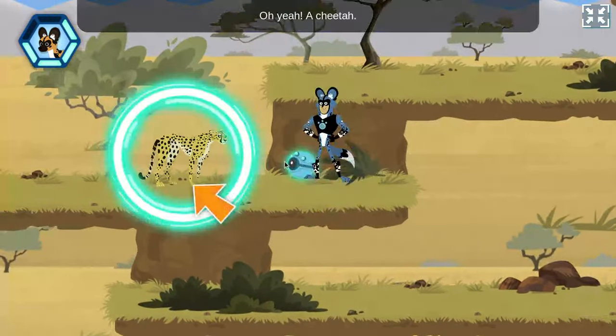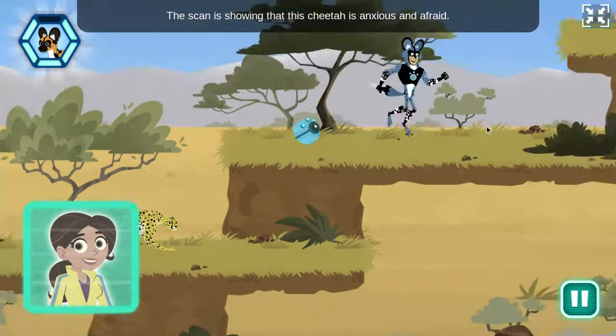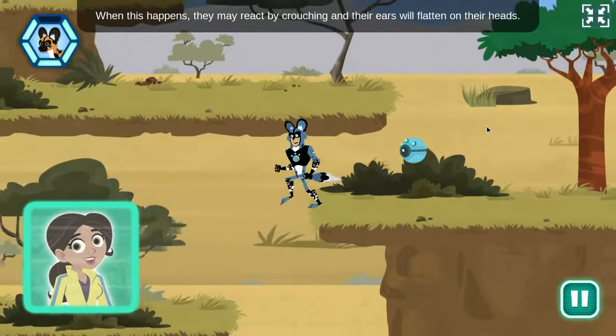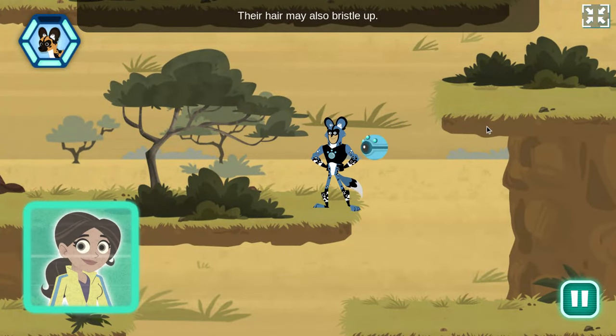Oh, yeah! A cheetah! Can you help us find the lost puppy? The scan is showing that this cheetah is anxious and afraid. When this happens, they may react by crouching and their ears will flatten on their heads. Their hair may also bristle up.